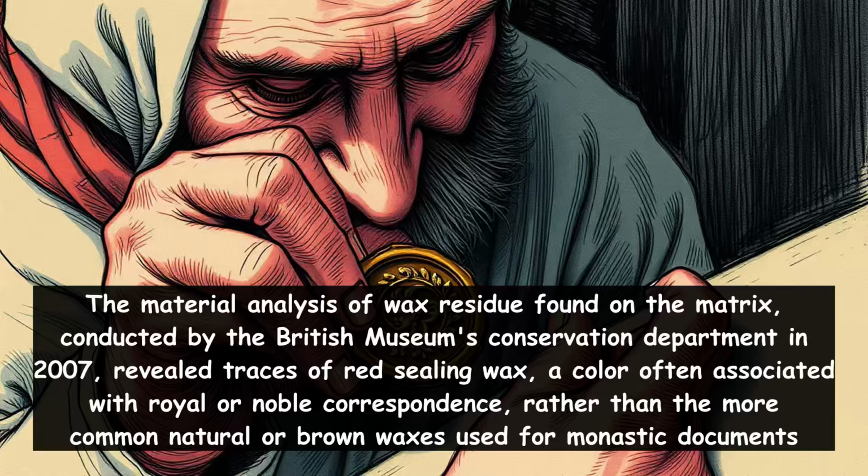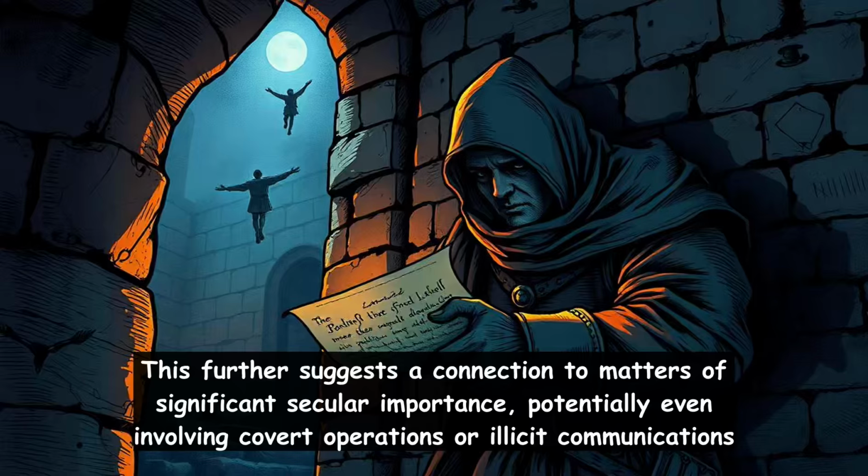The material analysis of wax residue found on the matrix, conducted by the British Museum's Conservation Department in 2007, revealed traces of red sealing wax, a color often associated with royal or noble correspondence, rather than the more common natural or brown waxes used for monastic documents. This further suggests a connection to matters of significant secular importance, potentially even involving covert operations or illicit communications.